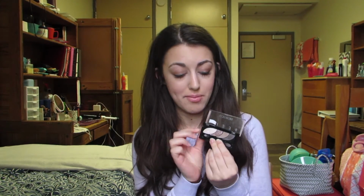I especially love this highlight. Even if I don't use the other colors, I always grab this highlight color from my inner corner. I don't know why. I think it's the most beautiful inner corner highlight. So I really, really love this. Super impressed with this eyeshadow formula, especially from the drugstore. I mean, it's only like $7 and the formula is stellar.